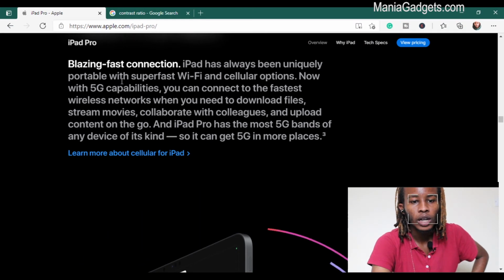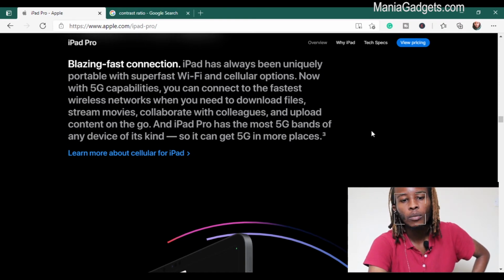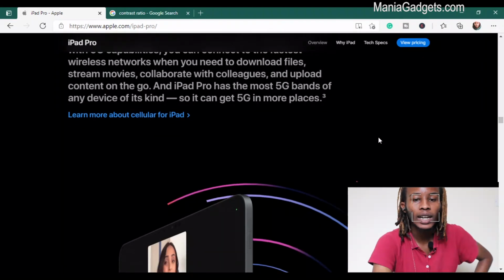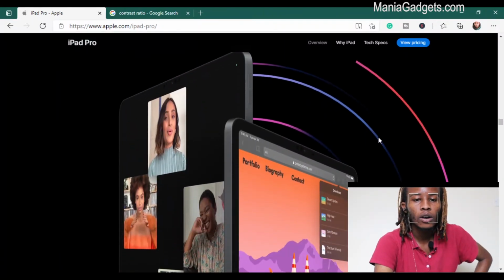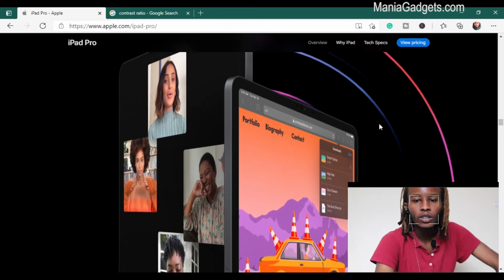iPad has always been uniquely portable with super fast Wi-Fi and cellular options. Now with 5G capabilities, you can connect to the fastest wireless networks when you need to download files, stream movies, collaborate with colleagues, and upload content on the go. And iPad Pro has the most 5G bands of any device of its kind, so it can get 5G in more places. Awesome. Again, 5G is just awesome.